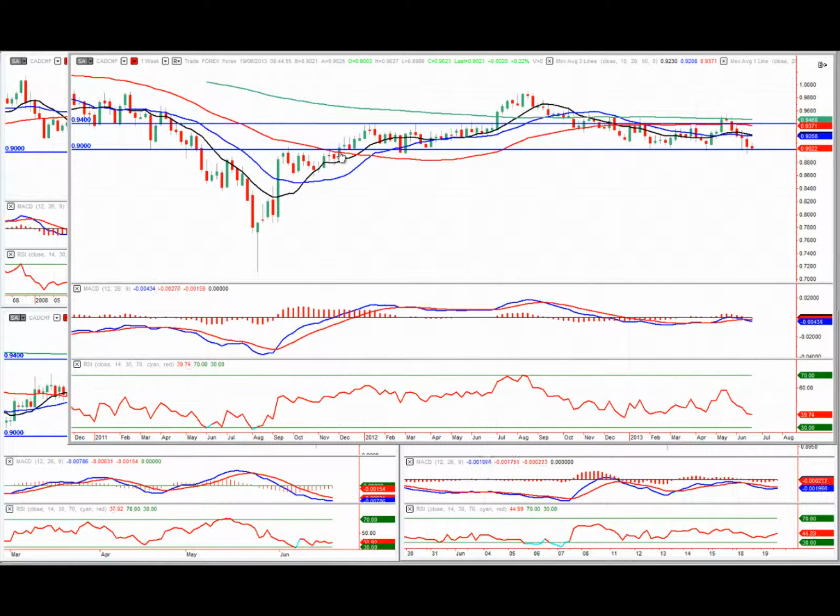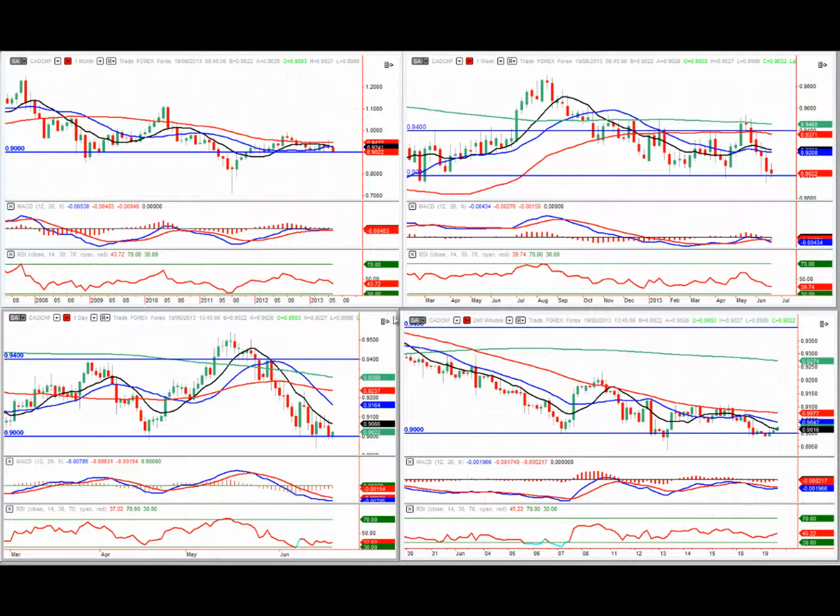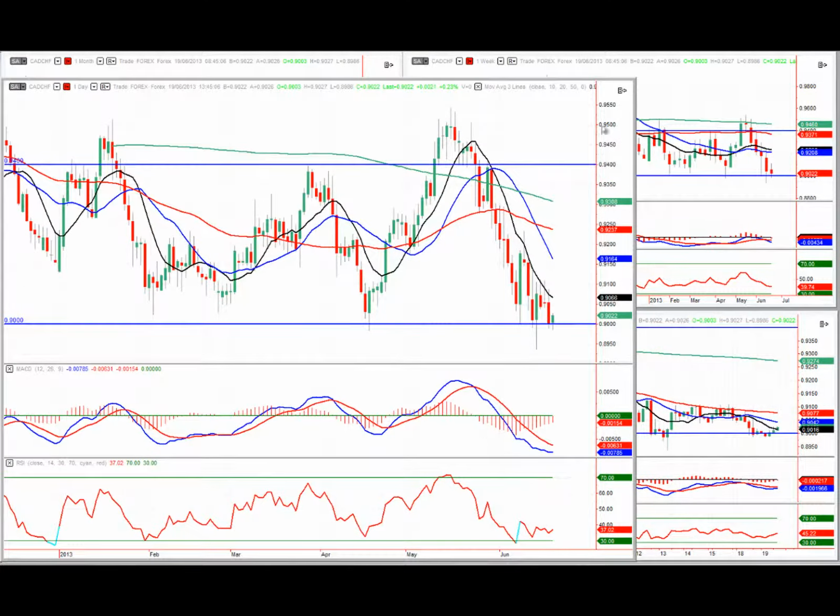I mean, there's nothing in the way. If we do get a nice decisive break of this 9,000 level, there's pretty much nothing in the way for price to come back down to test these old lows. So if we come down and take a look at these lower time frames, you can start to see the price action in a bit more detail.